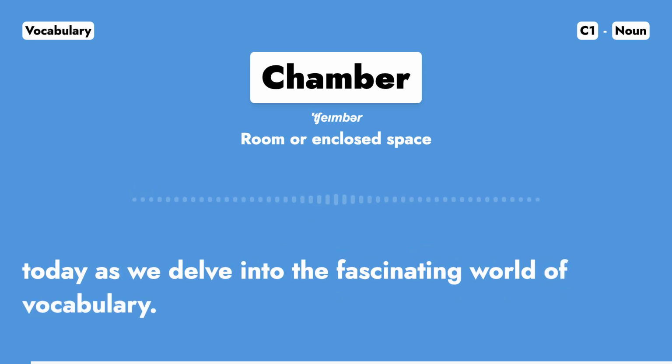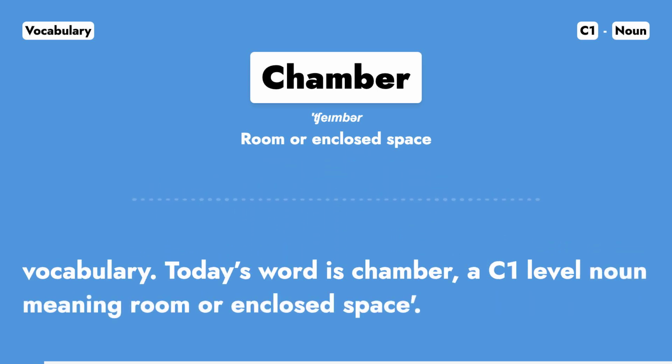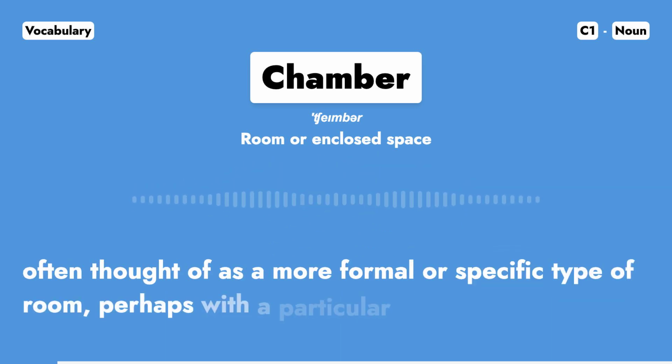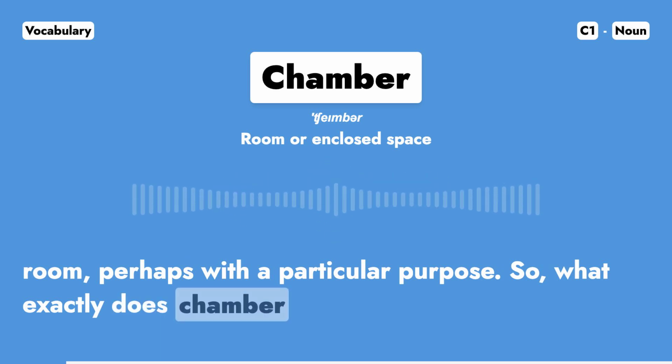Today we delve into the fascinating world of vocabulary. Today's word is chamber, a C1 level noun meaning room or enclosed space. A chamber is often thought of as a more formal or specific type of room, perhaps with a particular purpose. So, what exactly does chamber mean?